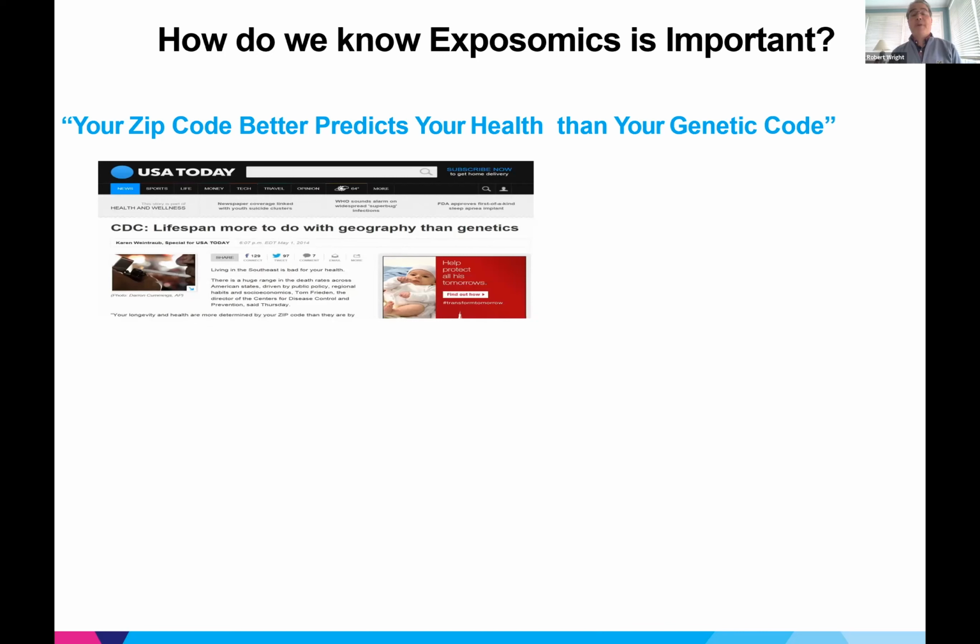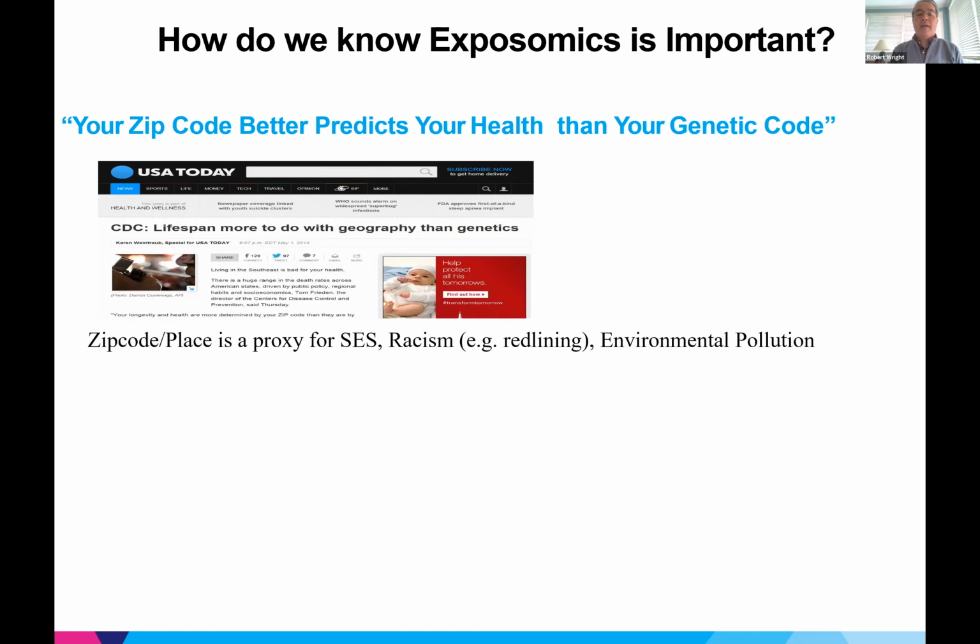It's a very crude measure of place. If you think about how many thousands, potentially millions of people live in your zip code, it really isn't telling you all that much about place, but that small amount that it's telling you actually predicts your health better than your DNA. And this is probably because zip code is a proxy for other types of exposomic measurements that vary by place, things like socioeconomic status.